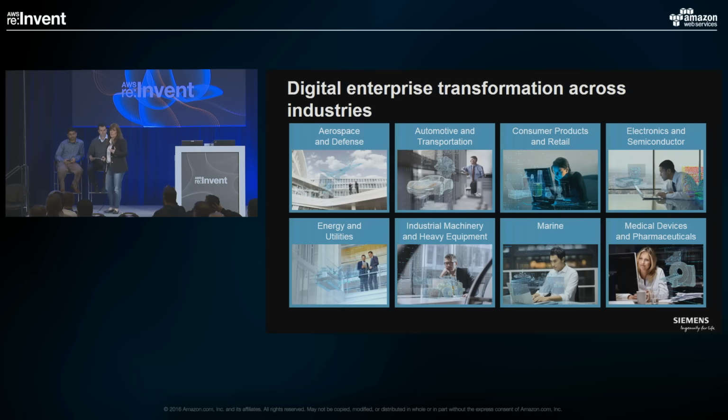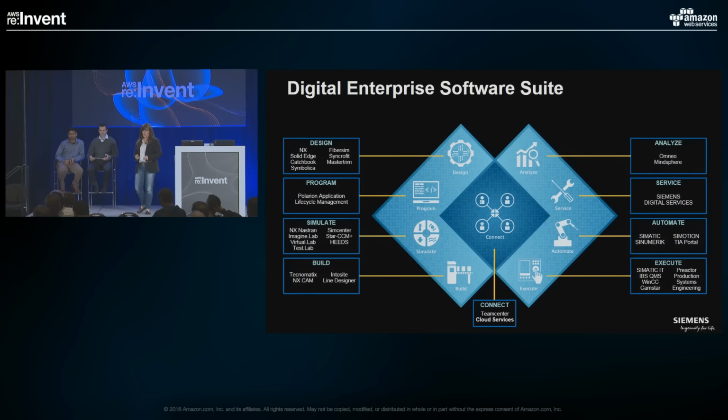So as you can see, the types of things we build in these design products, spaceships that take the Mars rover to Mars, race cars that are going at incredibly high speeds, huge wind turbines. It's really important for those environments to be secure, to be performant, and we're excited to be able to say that we believe AppStream is there today.